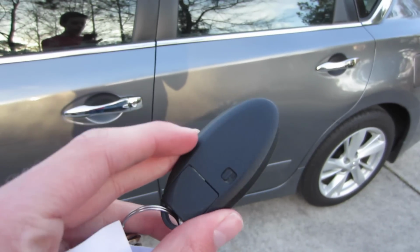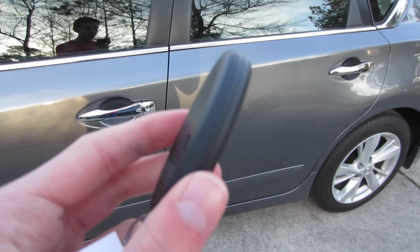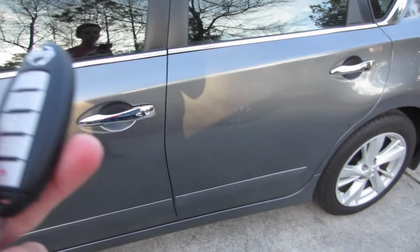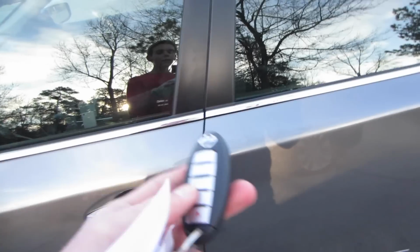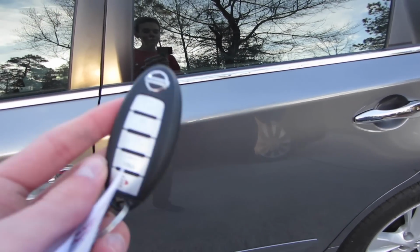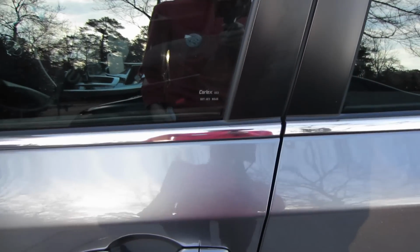But this is how well the key has held up in a year. And Dad really isn't delicate with his keys. He just kind of throws them all over the place. And so I'm sure this has hit the ground plenty of times. And it really has held up well. There's a reason Nissan has held on to this egg key system, because it really is, for longevity reasons, a good key.